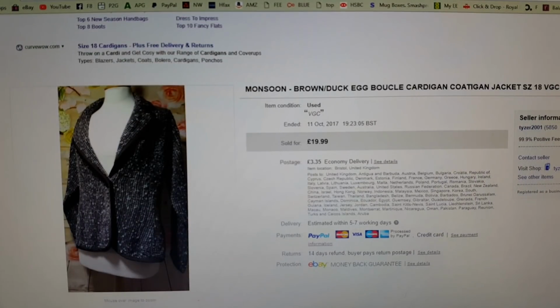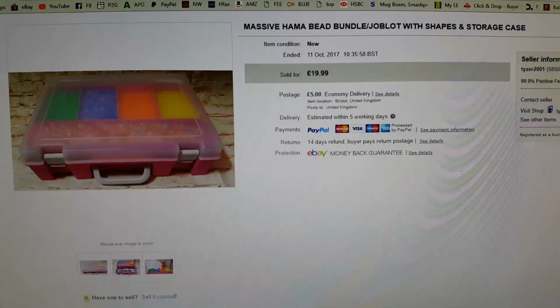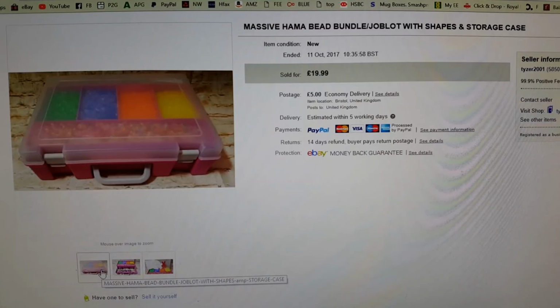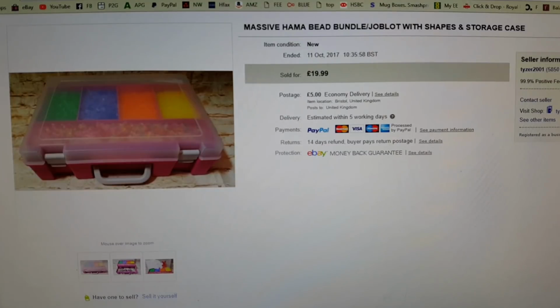And the last one is my Harmer bead bundle. I bought this from the car boot sale. I paid £2 for the whole lot. There was loads in there. There was some of the shapes in there. There was loads and loads of different beads. There was another load of beads with it that I kept for my daughter's little friend. So this is just the bit I sold, and it's sold for $19.99, and again, very quickly. And not too difficult to pack, because once it was closed, it was all quite well compacted in there. So I just wrapped a piece of cardboard around the edge and then black pallet wrap, and off it went. And again, good feedback received on that one, so that's all good news.